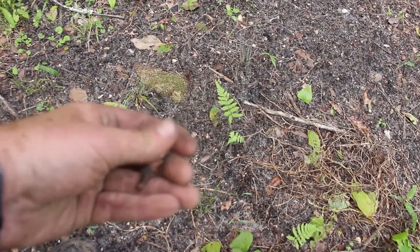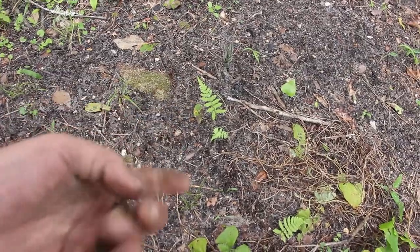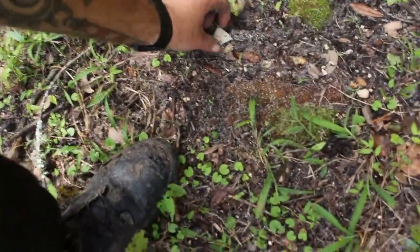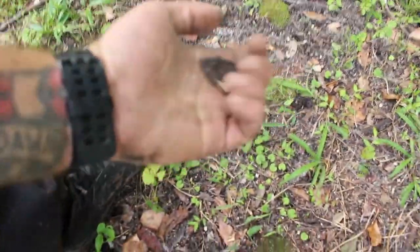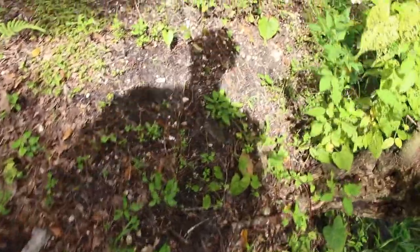T-44, AC, that's cool, I'll hang on to that, I like spark plugs. Beautiful stoneware. I bet you there's some Hutchins and bottles and stuff in here.